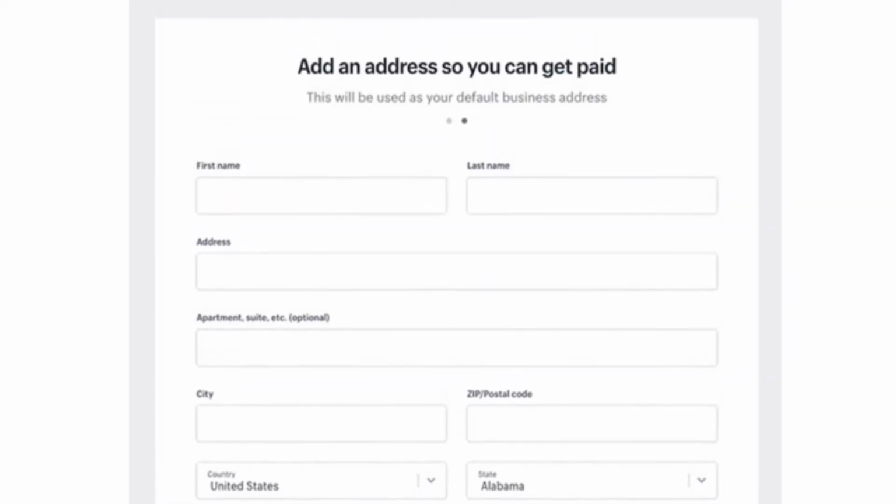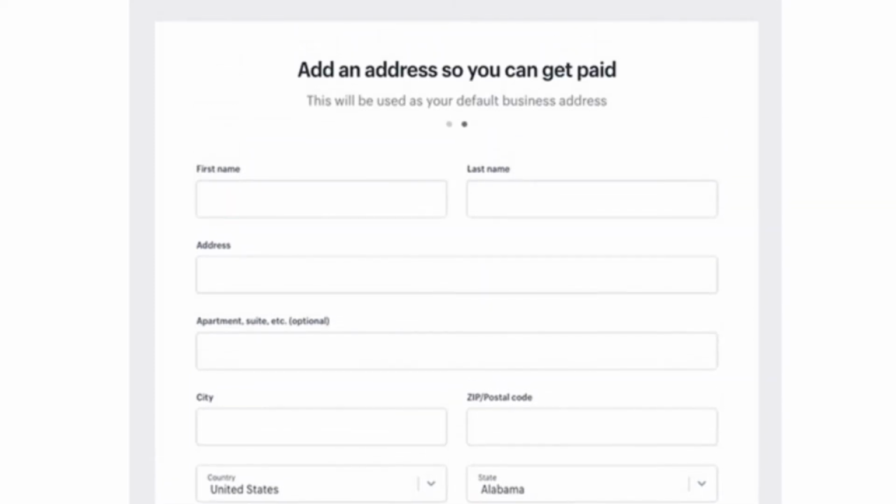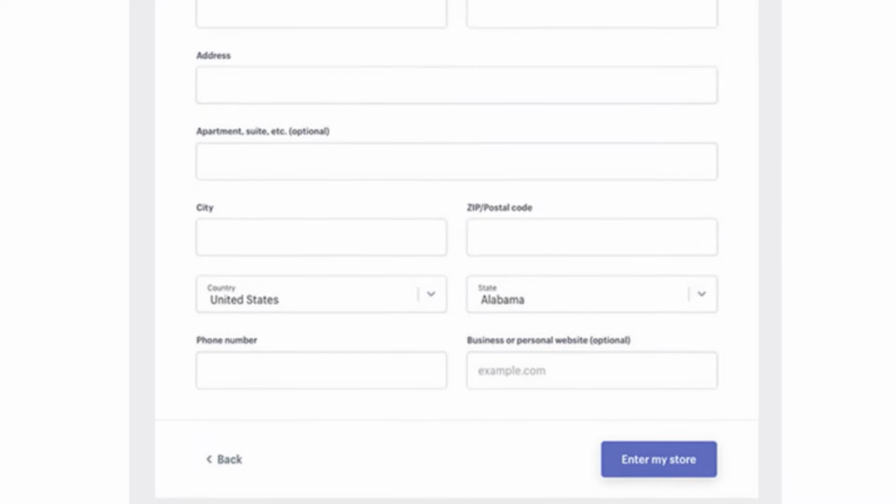One thing you have to be very careful about, and this is very important, is that you want to use the address where you're located, not the address of your store, because some people might be living, for instance, in New York and have their store and customer service located in Connecticut. But for tax purposes, you want to be located in your state of residency. So that will be New York. So try to put the address of where you're located.